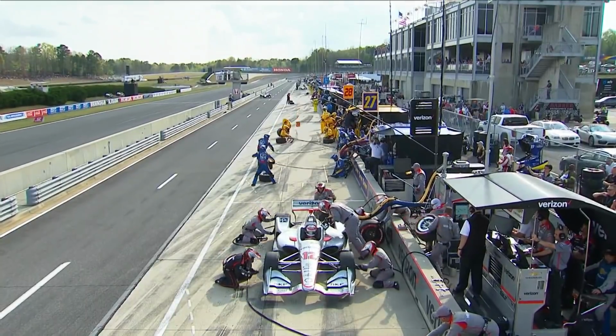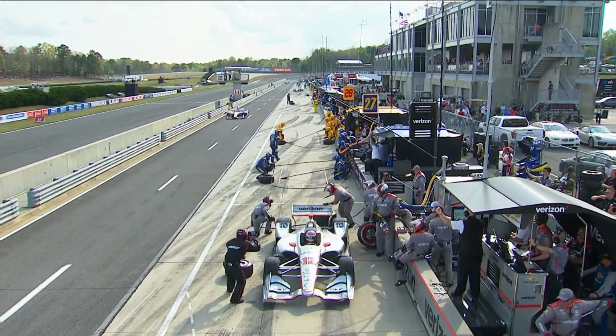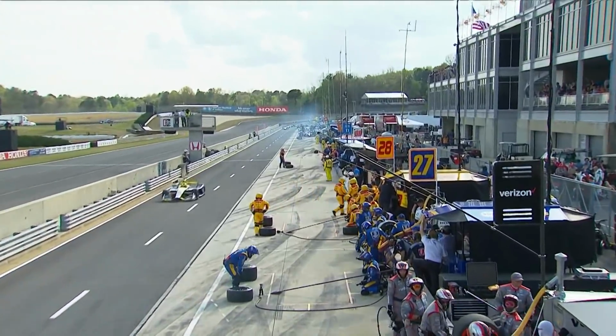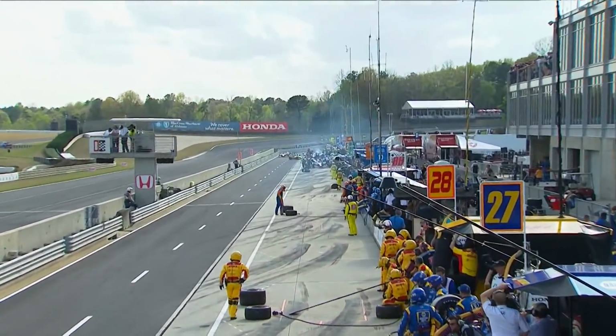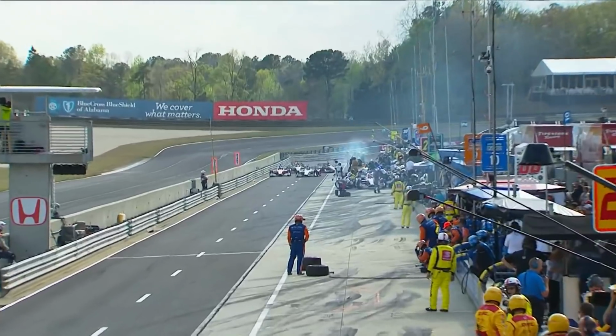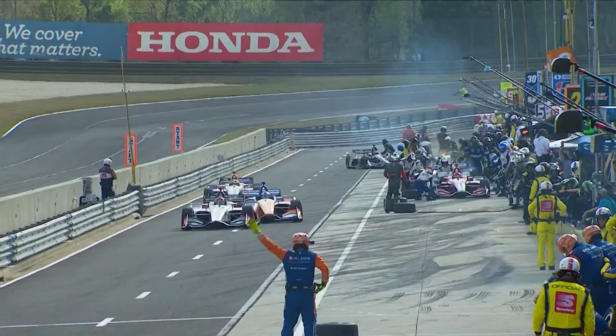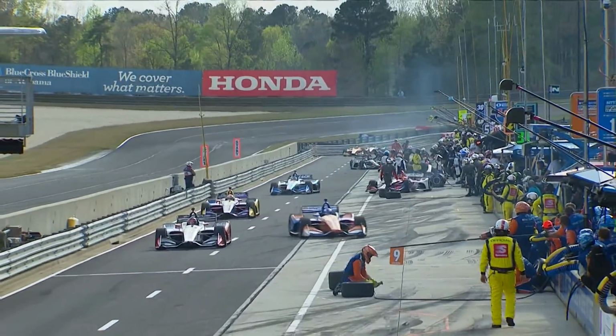High drama. We were unsure during the commercial break what was going to happen, whether all these guys were going to get hung out and caught by the yellow, but they gave everybody the opportunity to get their pit stop in. Look at this back here, the traffic jam in the pit stop. And that was Takuma Sato. Here he exits in the MyJack car.